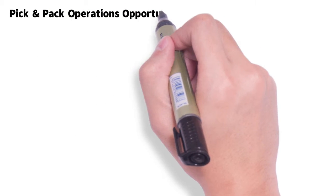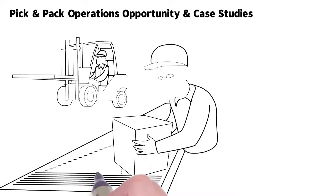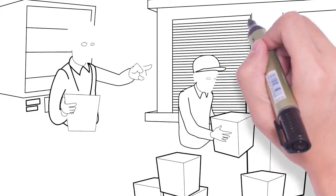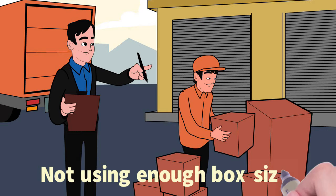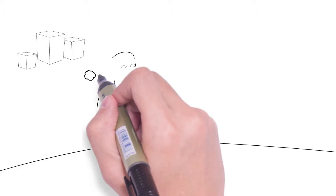Pick and pack operations opportunity and case studies. Pick and pack operations are notoriously inefficient in packaging. Product mix, suppliers, and order profiles change frequently and rapidly. Usually, a simple reanalysis of operations and optimization of shipping boxes to match is enough to see significant savings. One of the biggest problems we see is not using enough box sizes. This approach increases the total cost structure.